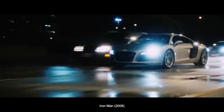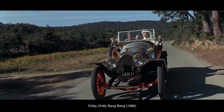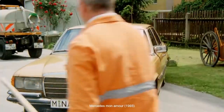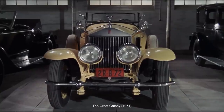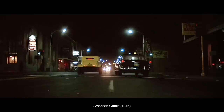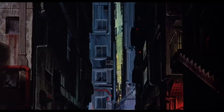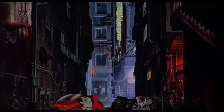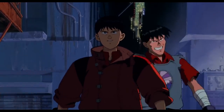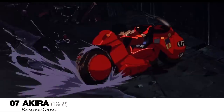All of Tony Stark's Audis, real and imaginary, are a testament to his wealth. The fictional Chitty Chitty Bang Bang, the 6000 SUX, the long-coveted Benz from Mercedes Mon Amour, to the point of excess in The Great Gatsby's, both the '28 Rolls Phantom and the Duesenberg Model J. And boy, is it hard not to pick the '32 five-window coupe from American Graffiti, especially because our number 7 pick is only half the car it is. But it's twice the status symbol, so we gotta go with our gut. We're talking about Kaneda's motorcycle from Akira.